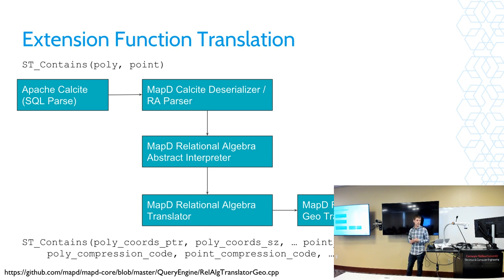So when we hit stContains in our interpreter, we're going to start to replace that with some geospecific information. The interpreter is really just going to say, this point is actually referencing a certain column in the catalog that's a point column, and this polygon is referencing a polygon column. It's not going to be till we hit the translator, where we unify all this information and convert from relational algebra to these work units, that we're going to convert stContains from this Calcite point-polygon function to this actual form that basically mimics the C++ code.